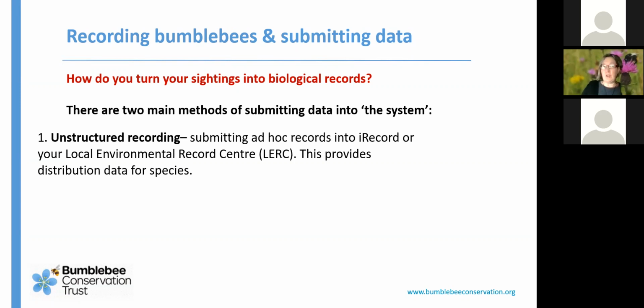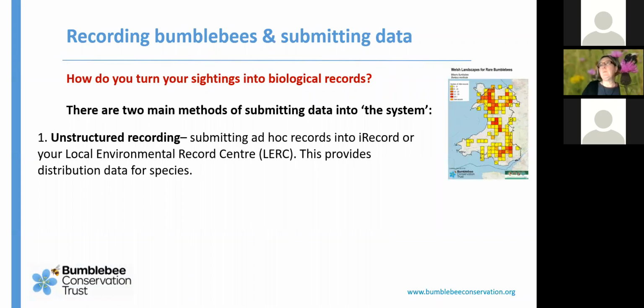So unstructured recording means submitting ad hoc records into iRecord or your local environmental record centre, which I'll come to in a minute. And this gives us distribution data for species, so we can start to put points on a map. So if one of you, after tonight's session, submits an observation of a red-tailed bumblebee in your garden in Wrexham, then we know that there's a red-tailed bumblebee there. We don't know how the species is doing there, or whether it's a one-off or really common, but it gives us a piece of data. So that's unstructured recording, and that's fairly easy to learn to do.